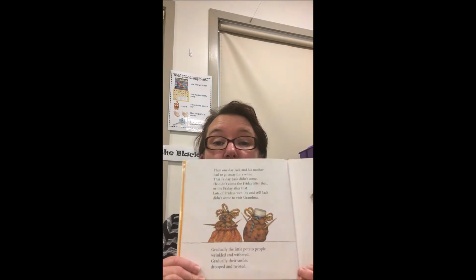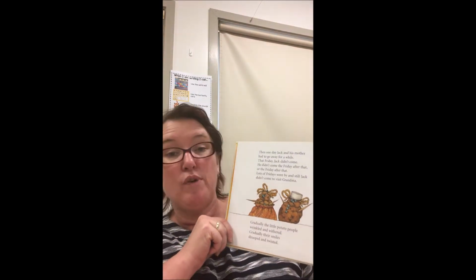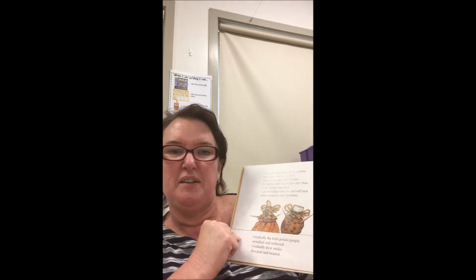So in the story, it actually took the potato people a long time to shrivel up. They didn't put them on the windowsill and find them the next morning all shriveled up. Jack had been gone for a long time and they gradually became wrinkled. They're all a bit pruny, aren't they? A bit wrinkled, a bit droopy.